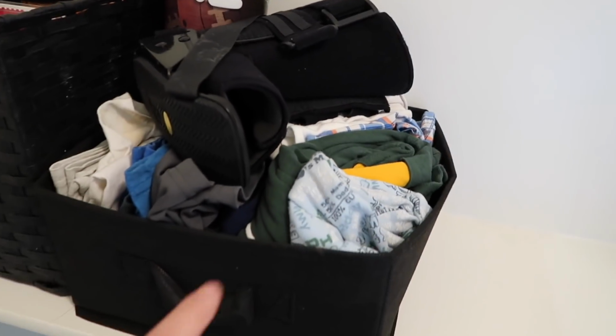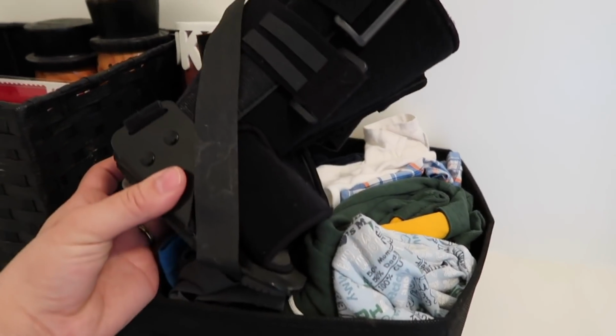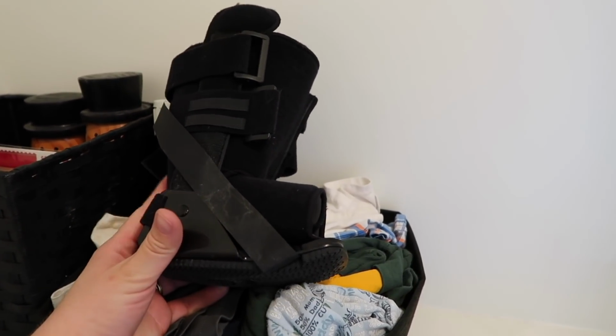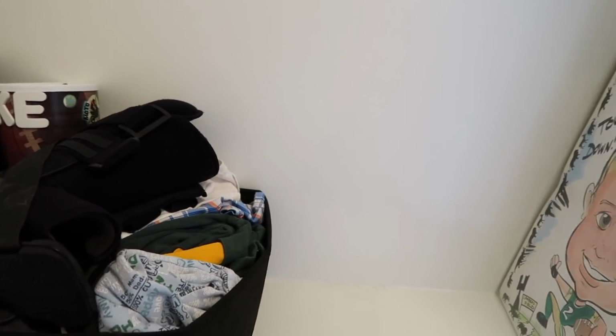Then these are just special items. These are different clothing for the boys over the years. This is so sad and tiny. It's Liam's boot from when he broke his foot when he was almost 2 years old. It was the saddest thing. So I just cannot part with that. I don't know why. It's just super sentimental.